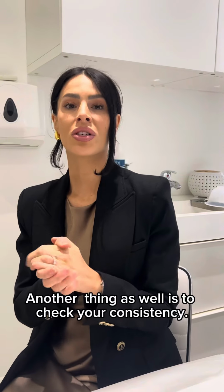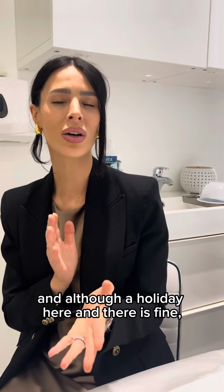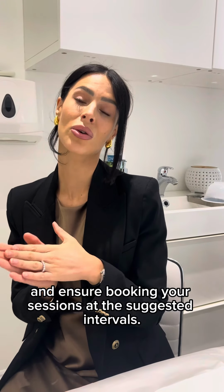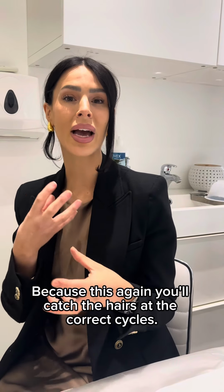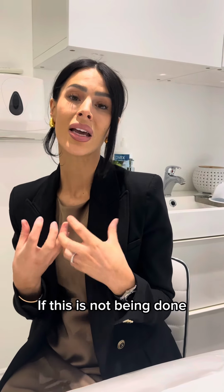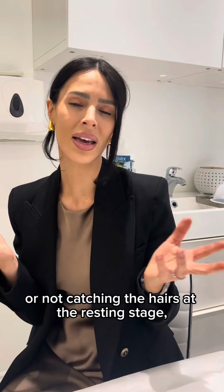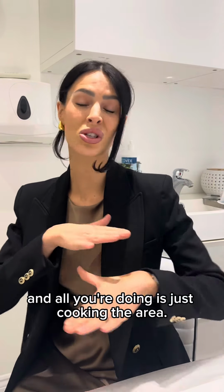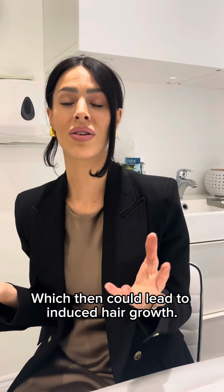Another thing as well is to check your consistency. Now, some patients do have breaks in between, and although a holiday here and there is fine, do ensure you're communicating with your practice and rebooking your sessions at the suggested intervals, because this, again, means you will catch the hairs at the correct cycles. If this is not being done, you may be catching the hairs, or not catching the hairs, at the resting stage where there's actually no follicles at all. And then again, you're sending that heat into the skin and all you're doing is just cooking the area, which then could lead to induced hair growth.